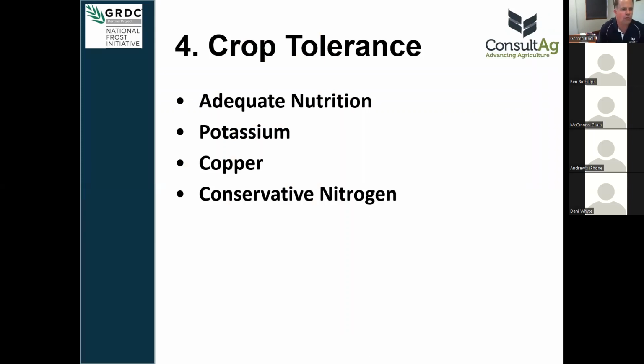How do we grow a more tolerant crop? So one of the things is adequate nutrition. You don't want to grow a wheat crop suffering potash deficiency, for example. And I believe there's also a link with copper. And that's probably pretty relevant for you guys. The symptomology of copper, when you have copper deficiency, you end up with weak pollen. And it's quite likely that this weak pollen is more vulnerable to cold events than healthy, robust pollen. So on frost-prone country, it's always useful to check your copper levels and make sure you've got adequate copper. And similarly, play a conservative hand with nitrogen.